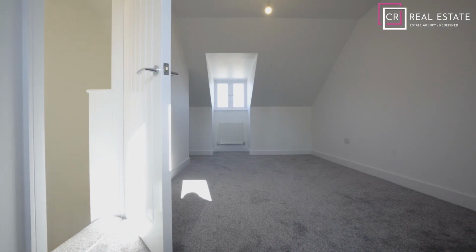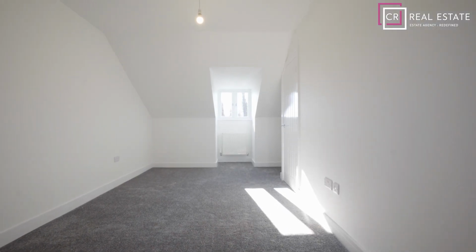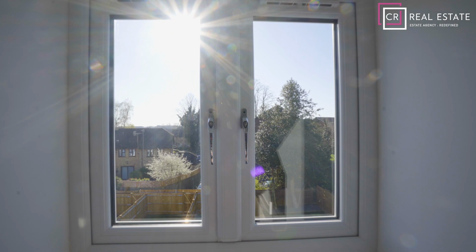And to the second floor you have a generous master bedroom with windows at both ends, offering again more natural light.